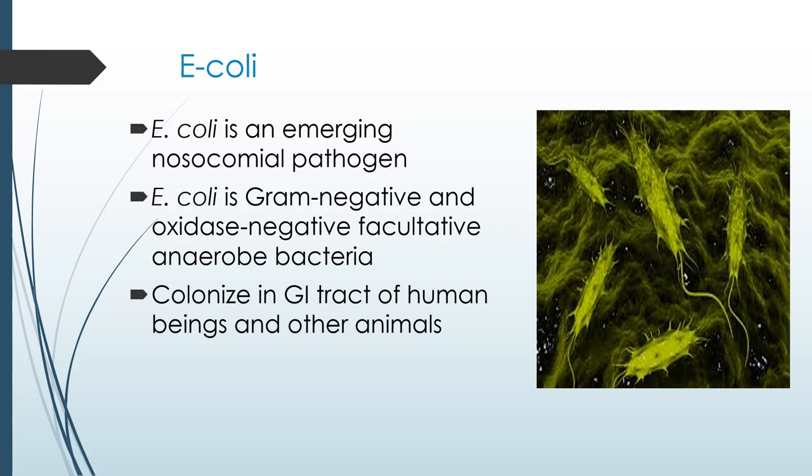Another type of hospital-acquired infection is called E. coli. E. coli is a gram-negative bacteria that normally colonizes the GI tract. E. coli is rod-shaped and commonly indwells in the intestinal tract of warm-blooded animals, and typically it takes about 20 minutes to reproduce. A vast majority of E. coli strains are harmless and actually offer some kind of benefit to the body, for example, in producing vitamin K2 and inhibiting colonization of pathogenic bacteria.